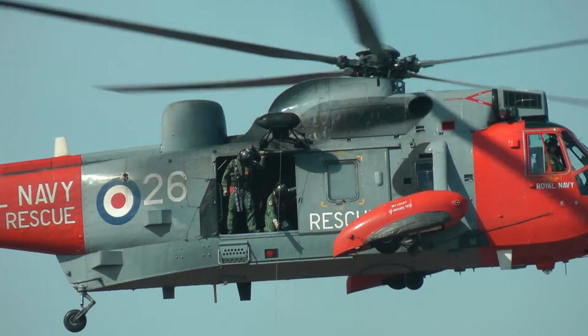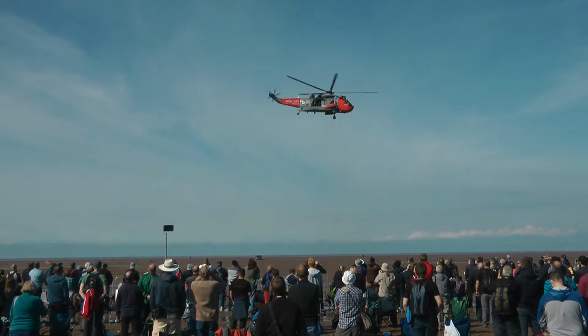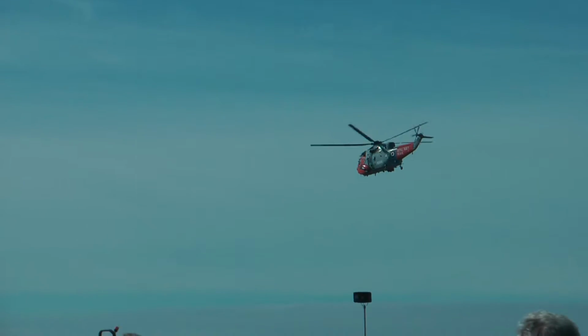I've asked them to put in an extra fly past today. I don't know whether they'll be allowed time for that, but I just figured on behalf of all the Royal Navy search and rescue crews over the many, many years, they deserve a bit of a fond farewell from us here today.